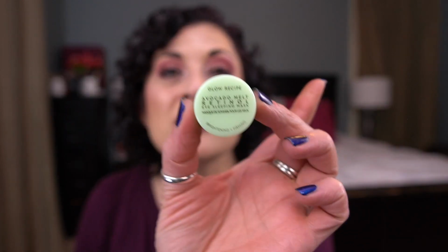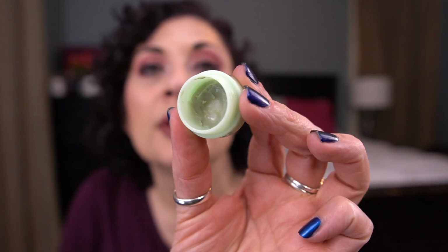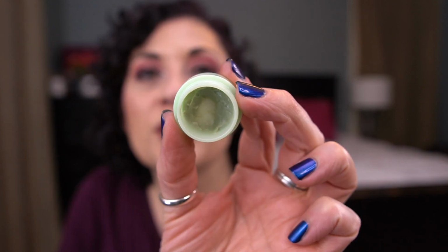Keeps going. I have the Glow Recipe Avocado Melt Retinol Eye Sleeping Mask, and it's taking me a while to get through it. I've been using it for several weeks now. I only use this at night because I have another product I'm using during the day, and I don't want to take away from trying to finish that up because I'm really close. So this one is taking me some time. It's a thicker product, and maybe it's because I don't think I've had this one that long, but it seems to be thicker. It's nice. I don't love it, but it's nice. I don't hate it either.